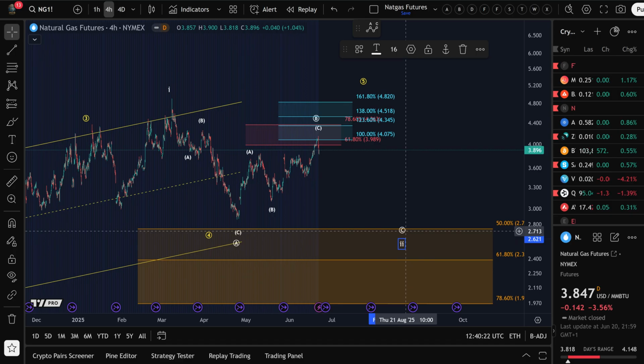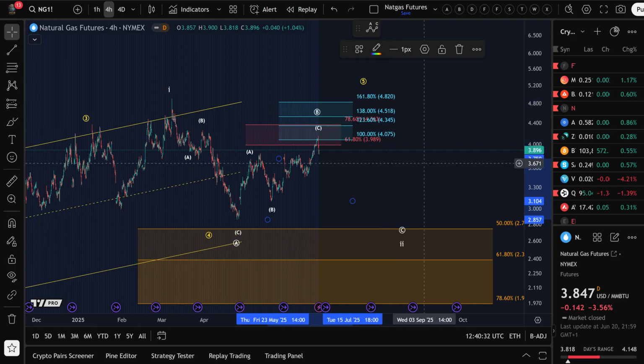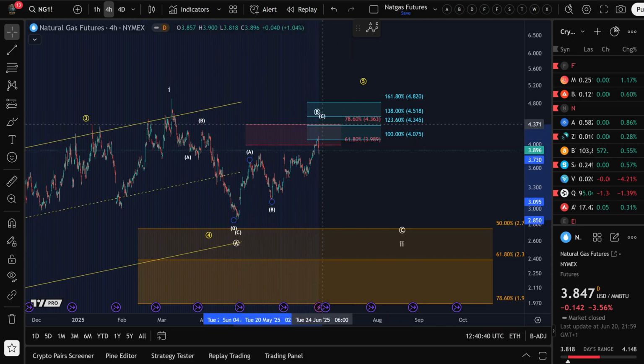But overall, the levels are still being respected. So structurally, this move up can still be seen as a B wave in our wave 2 correction. I think in the last video I shared with you an ideal target area highlighted here in blue for this B wave. Why is this on the chart? Well, because if you have an ABC structure like that, then the C wave would often reach the 100% extension, in this case $4.07. So from that point of view, nothing really unusual here.